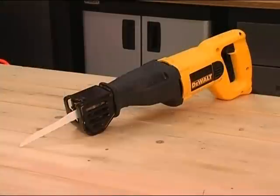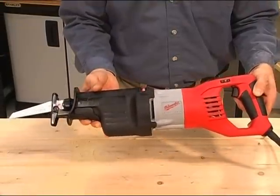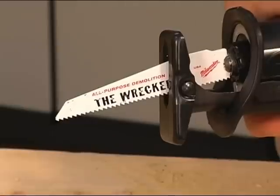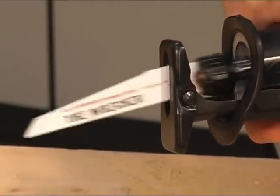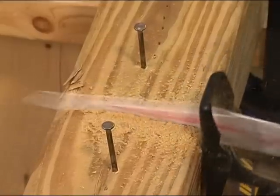The last power saw we'll discuss is a reciprocating saw, often called a recip saw for short. Recip saws are popular for demolition and rough-in work. With the right blade, they can cut through practically anything. They cut with a back-and-forth motion, and they work great in tight quarters.